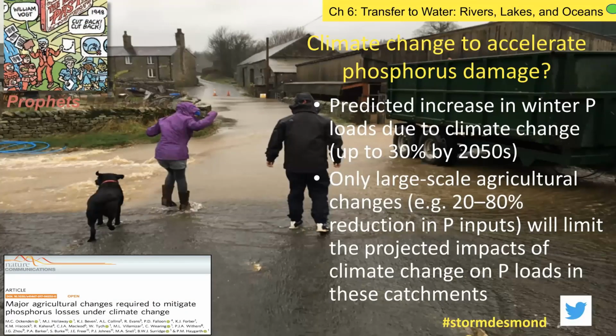But then the concern is, and to really go into doom-and-gloom mode here, not only do we have this built up phosphorus in the rivers and the lakes, but we also are now faced with a situation that we're well aware, and evidence is showing, that climate change is actually accelerating the transfer of phosphorus from land into the drainage networks and into the lakes, and perhaps into the ocean margins too.